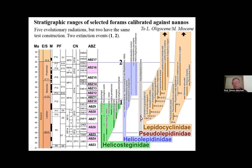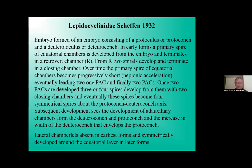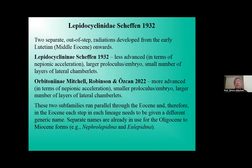All right. So when we come to the Lepidocyclinidae, there's two separate evolution lineages. And this one branches, they both show the same nepionic acceleration and so they are quite separate evolutionary lineages. This is what we worked out before. Again, I'm not going to read through that. So we separate these up into two subfamilies because they've got basically the same structure, but they are two major lineages. So the Lepidocyclinidae and the Orbitoinidae.